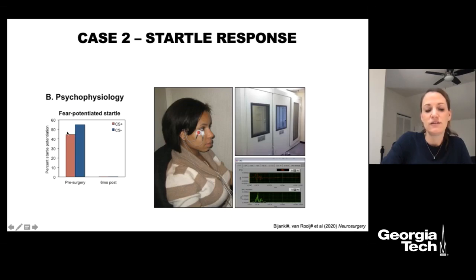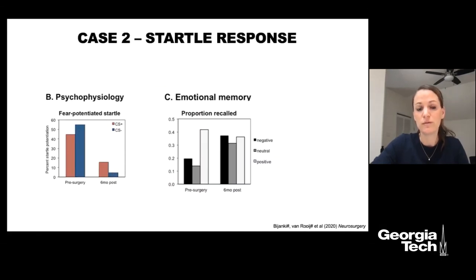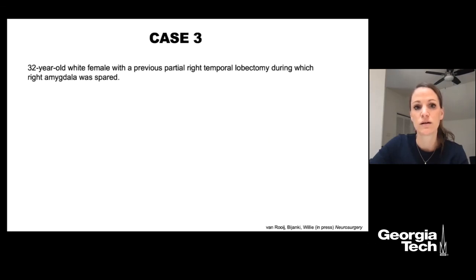she basically did not discriminate between the fear and the safety cues. If anything, she showed a greater response to the safety cue. And at 6 months, we see a large reduction here, and she now is able to discriminate between the fear and safety cue. And emotional memory was also assessed and was not impacted. If anything, it improved somewhat.